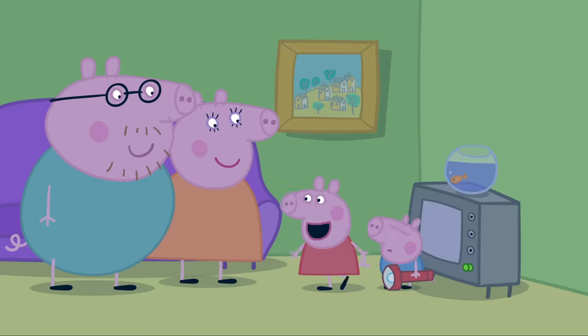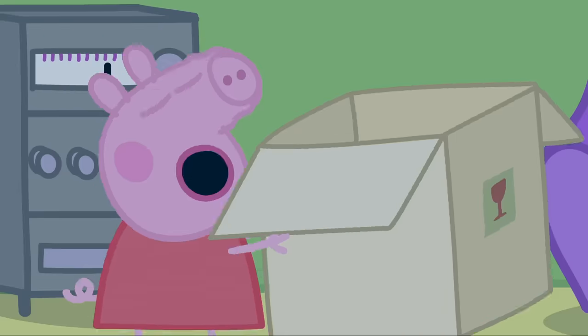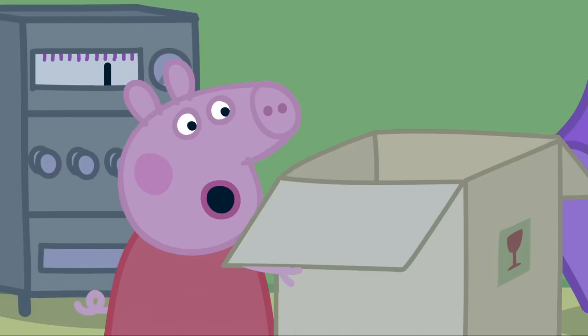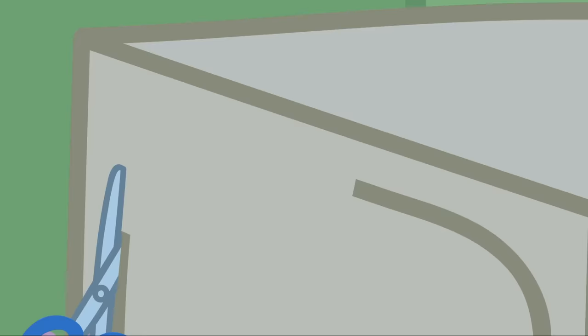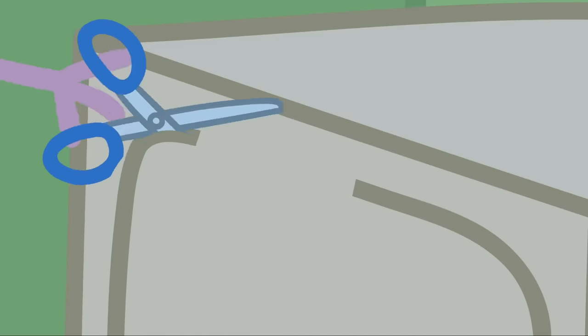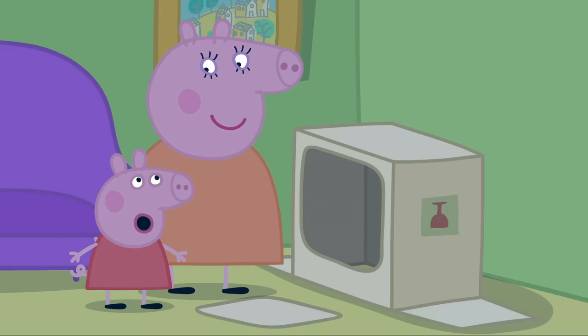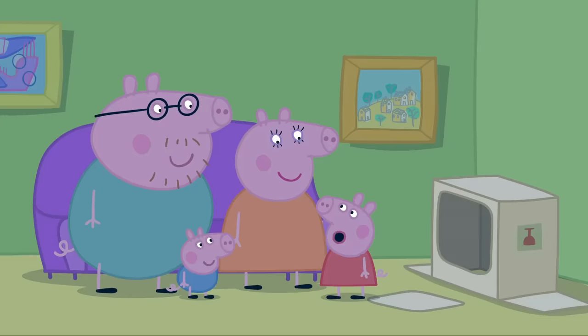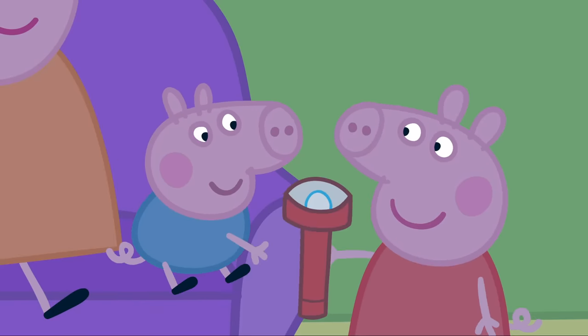I know. I need a cardboard box. What is Peppa doing? Mummy, will you cut a hole in this box for me? What for? You'll see. Mummy Pig is cutting a hole in the cardboard box. There you are, Peppa. Thank you. Now you all have to sit down there. And George, you have to point this torch at me.